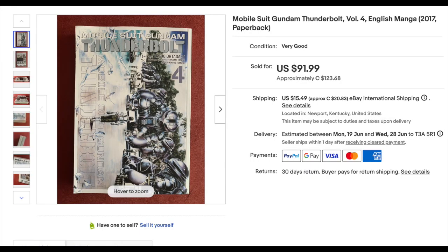especially like the upper volumes, aren't that cheap. And the final honorable mention for singles this week, number 5, is Mobile Suit Gundam Thunderbolt Volume 4. Yes, we've seen that one many times before. Just missed the list at $92. Viz Media 2017. Okay, with those honorable mentions out of the way, let's get into the top 10.